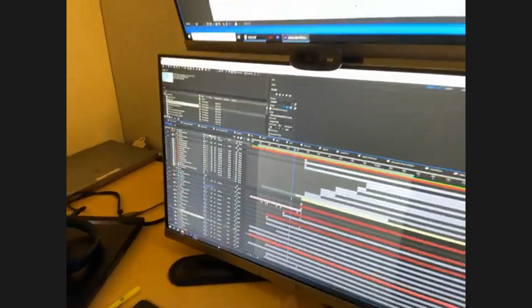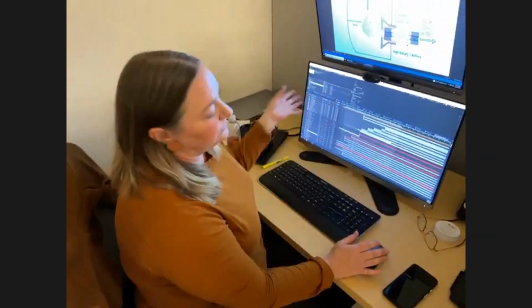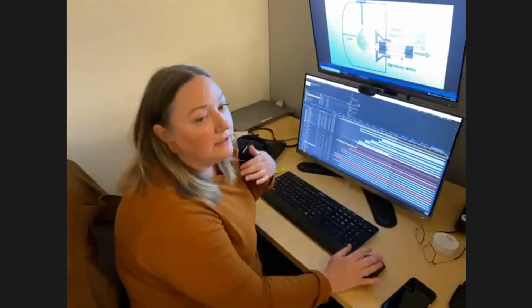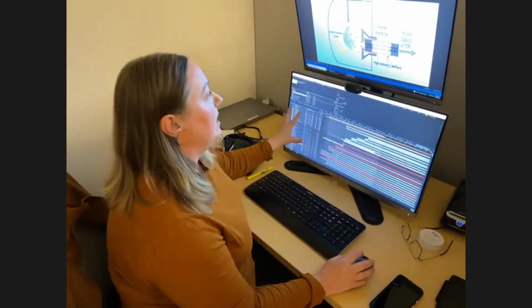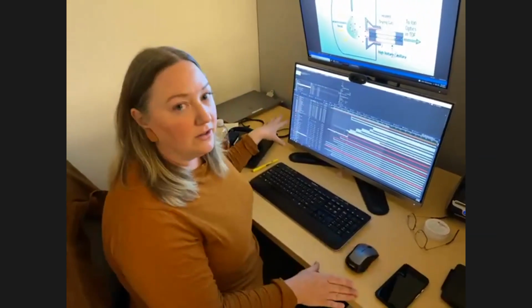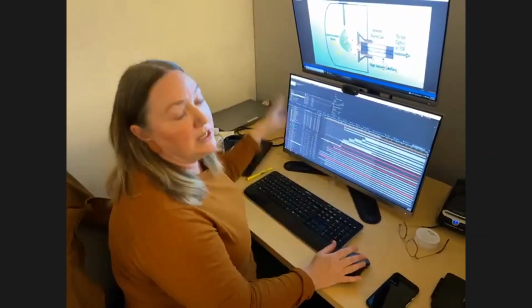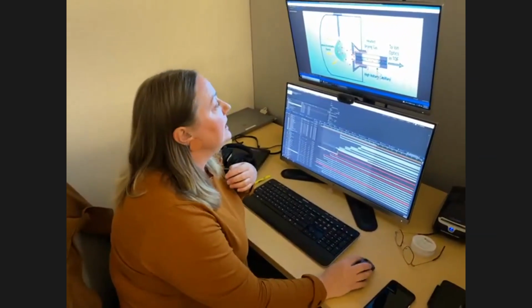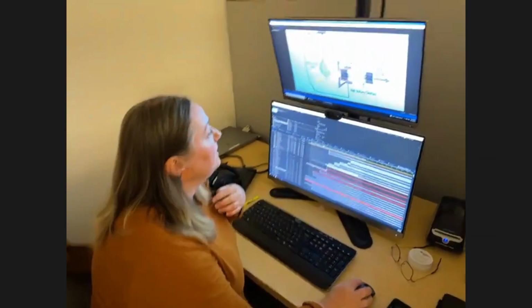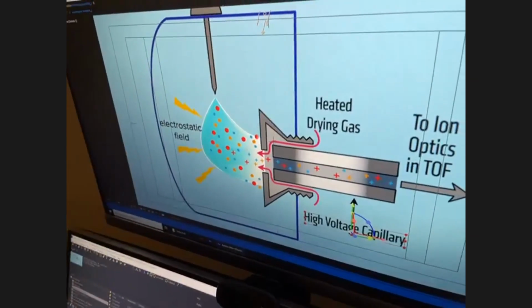And one thing that we do that we haven't really talked about yet is that we do motion graphics as well. Especially for instrument demos and things like that, we work in After Effects and we do motion graphics for faculty. This is a great example of a project where the faculty actually gave us an Illustrator file of the layout of how this particular instrument works. We can bring that Illustrator file into After Effects and then animate all the different individual little elements that they have in their Illustrator file.